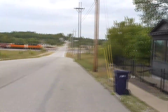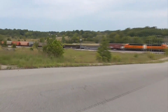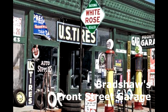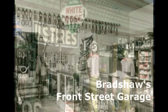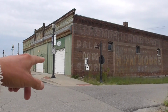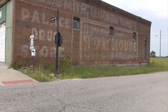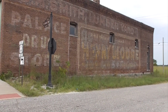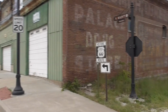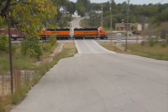Get your kicks. You got the BNSF coming through. Beautiful train. And up here, this building here is called Bradshaw's Front Street Garage. J.H. Smith Lumberyard. Lots of ghost signs here. Palace Drugstore. That's our train. We got Henry Glore, I guess. Anyway, so this building here, there goes our train. A noisy train. There he goes.